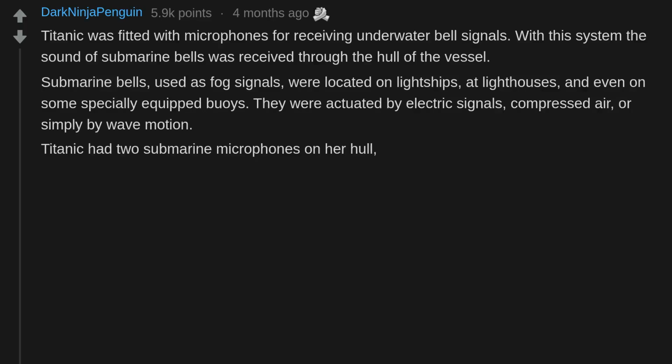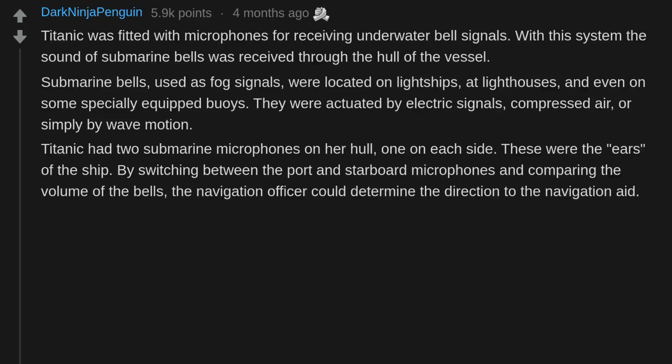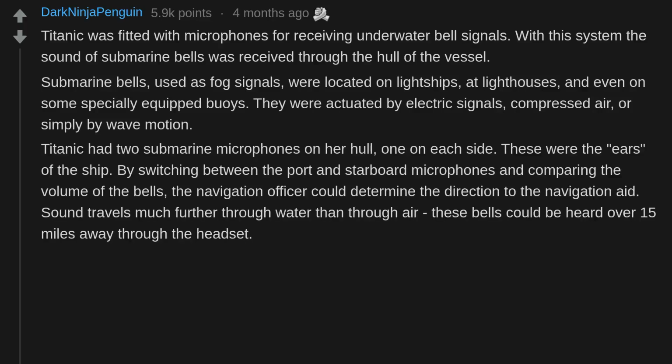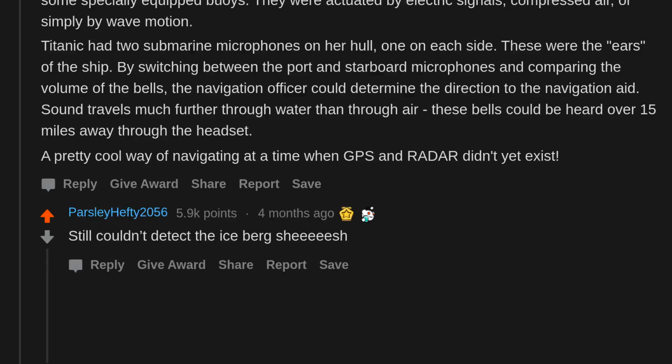Titanic had 2 submarine microphones on her hull, one on each side. These were the ears of the ship. By switching between the port and starboard microphones and comparing the volume of the bells, the navigation officer could determine the direction to the navigation aid. Sound travels much further through water than through air. These bells could be heard over 15 miles away through the headset. A pretty cool way of navigating at a time when GPS and radar didn't yet exist. Still couldn't detect the iceberg, though.